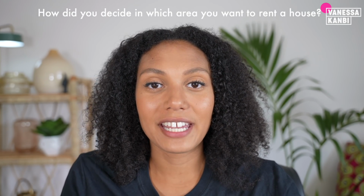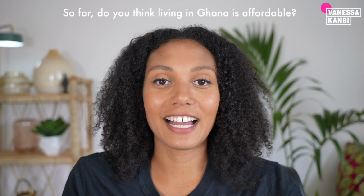How did I choose the area to rent? I chose my kids' school first, and then I chose a house in that area because, again, I don't want my kids to be sitting in traffic forever, and traffic can be quite bad in Accra.